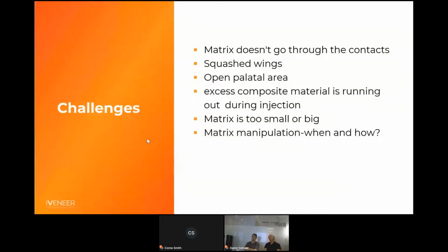Matrix manipulation, when and how. Manipulation means that we can cut the matrix. It is not a stiff polycarbonate. It is not a stiff medical grade plastic. So you can manipulate it, you can cut it, you can adjust it to the patient because each patient is different with his teeth. Sometimes you cut the whole wing, sometimes you cut both of the wings, sometimes you cut part of the wings, sometimes you don't cut.